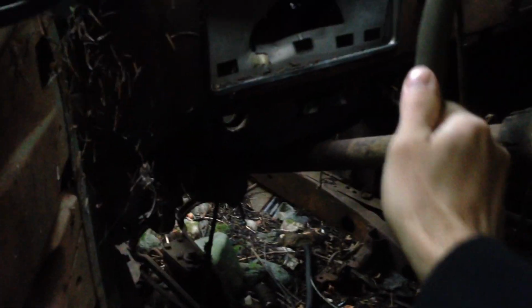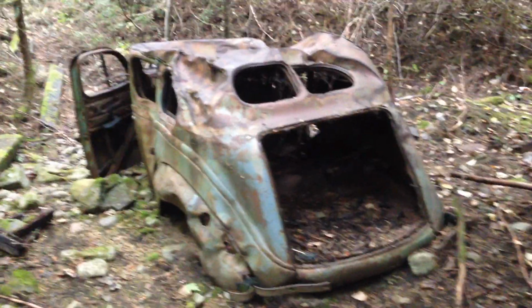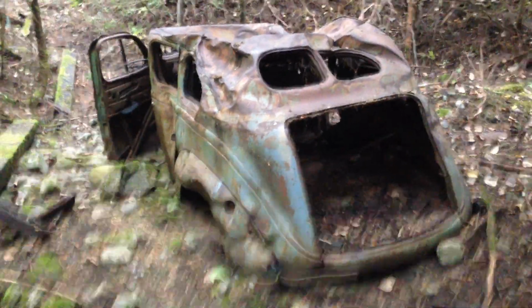Or the steering wheel was seized or not. Yeah, she's not gonna move. Had suicide doors. Yeah, pretty mashed up.